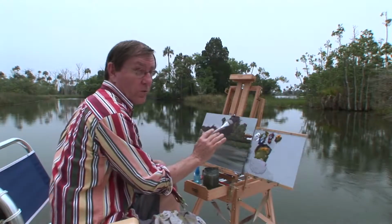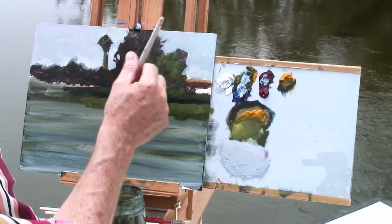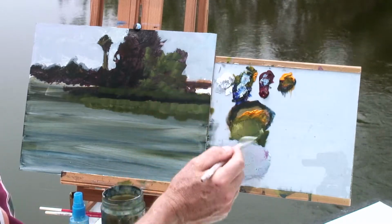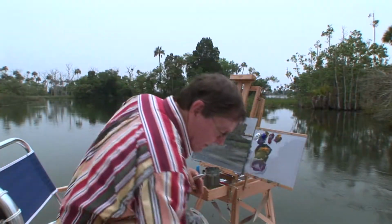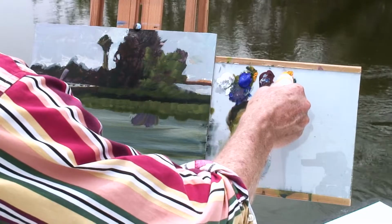This will be a fun area to work in because I'll have the opportunity to make a lot of negative areas in here to bring out these trees, the cedar trees and the palm trees. Got some water back here. And a little more Indian yellow.